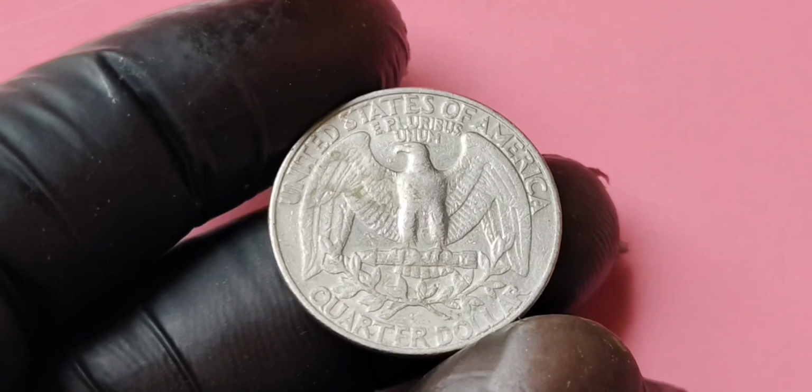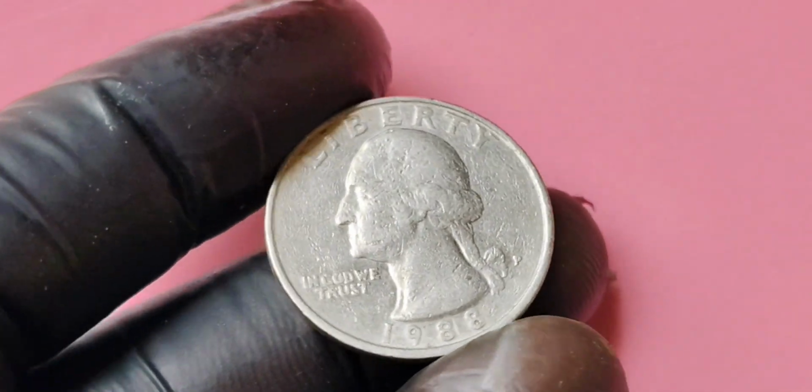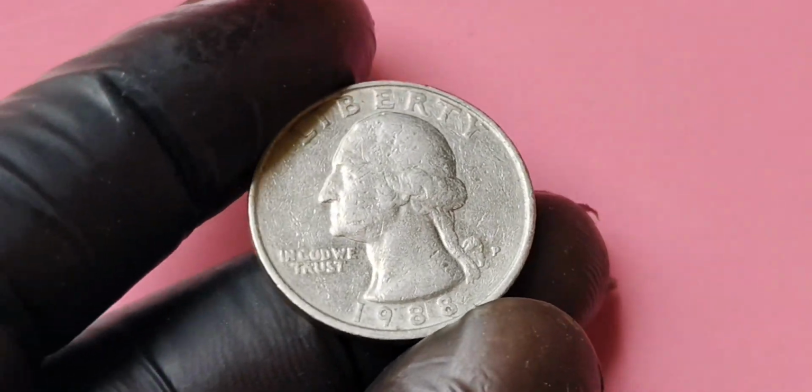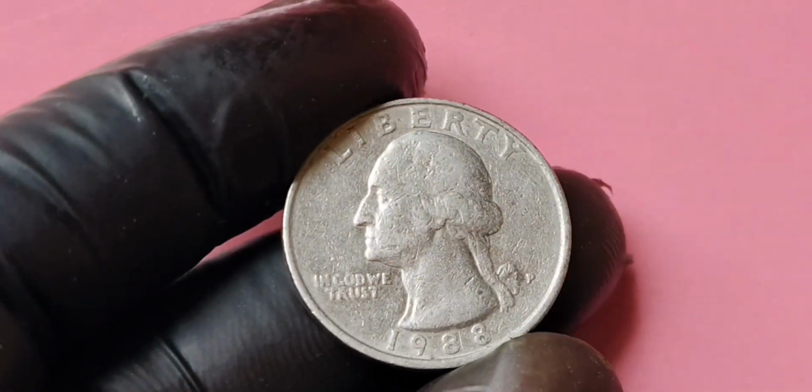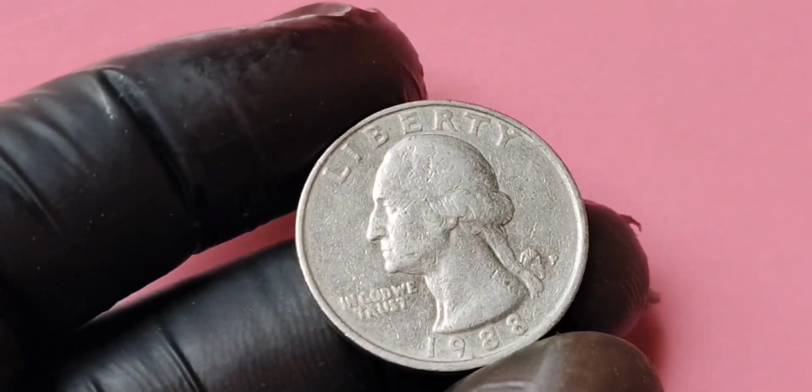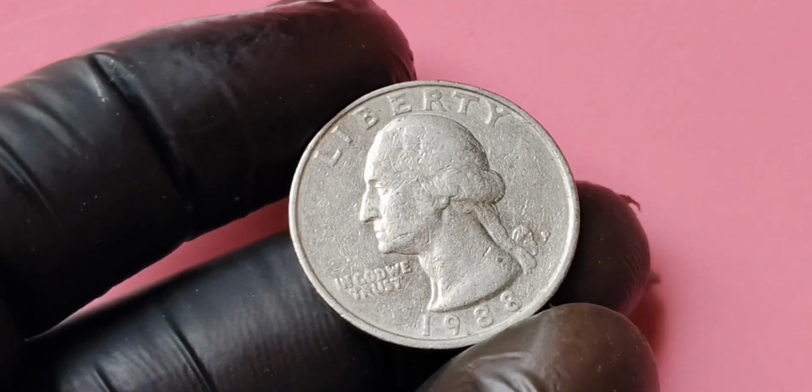If you happen to come across a 1988 P Washington quarter, be sure to inspect it closely for any of these error features. A coin in pristine condition with the right error could potentially fetch a price in the millions.